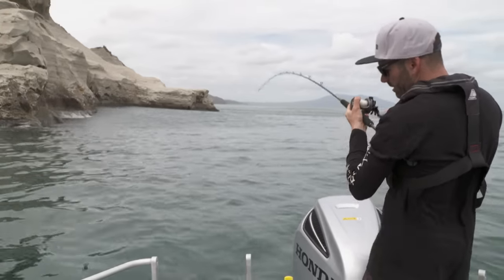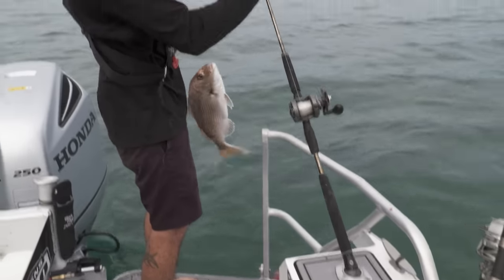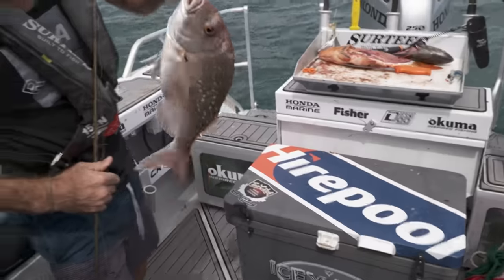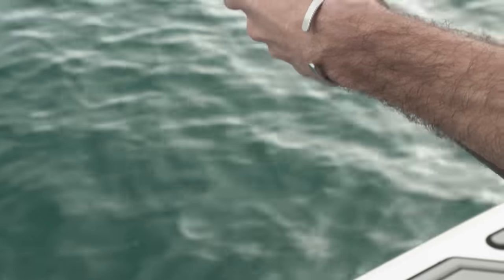Immediately after our first baits hit the water, we were hooking up on nice-sized snapper. It was only 4 metres deep, but they were hitting our baits right below the surface, and the fishing was red hot. Although these were fantastic eating fish, we had a consequence to avoid, so we're very keen to find that 10-pound fish.